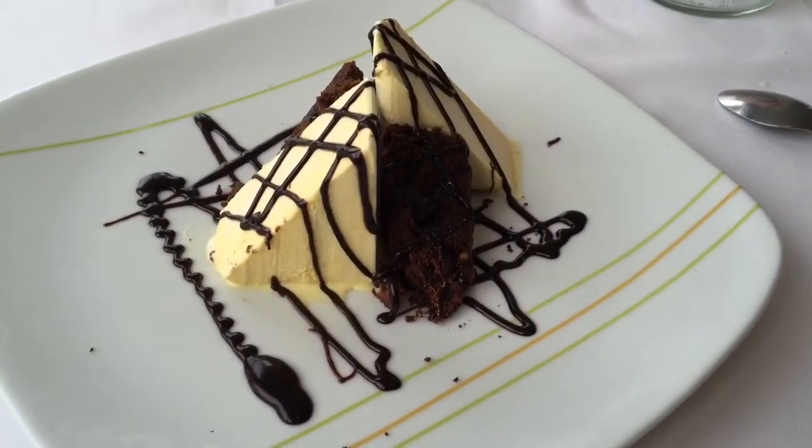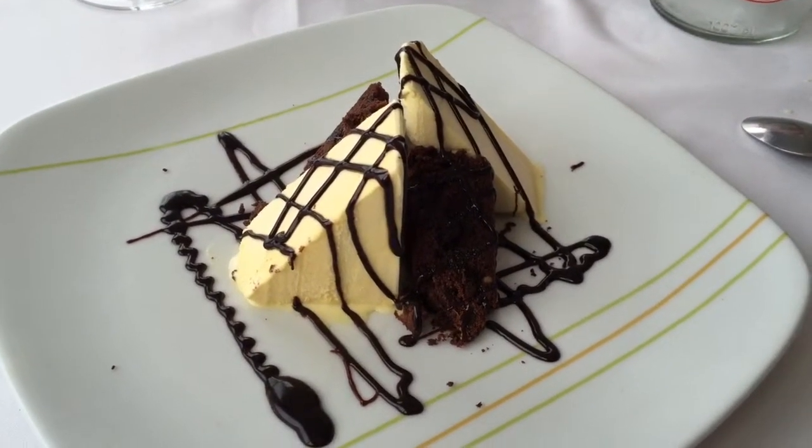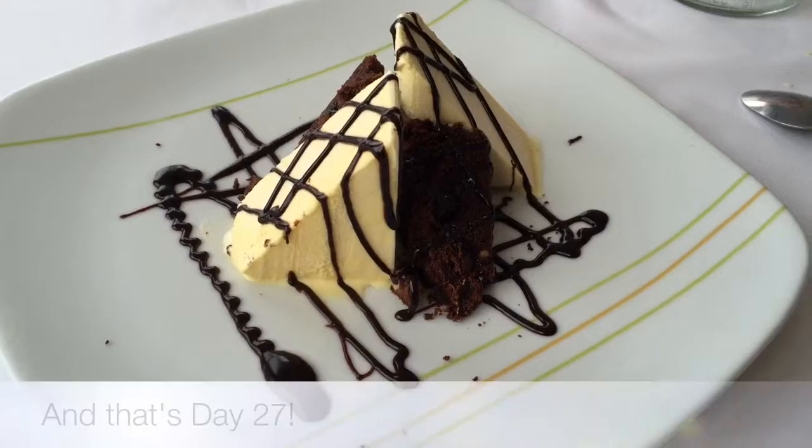And since it's Friday, we splurged on dessert. That's a brownie and ice cream, I think. But it looks really good, and now I'm going to eat it.